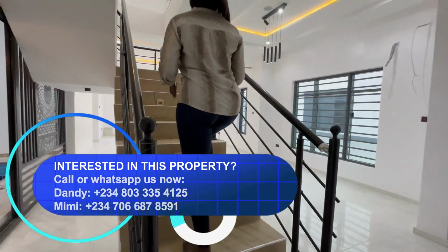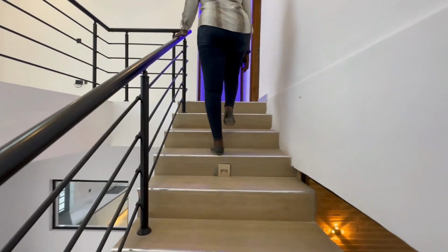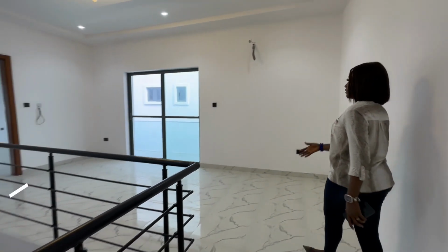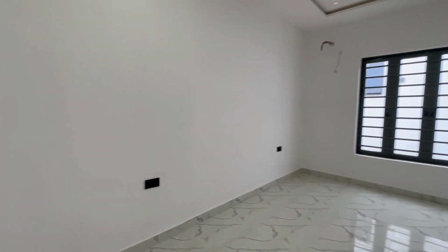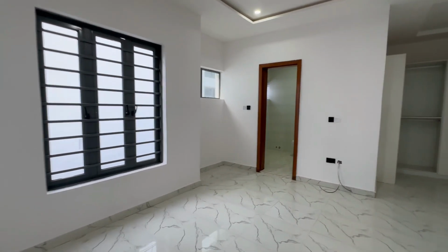We are heading upstairs to see what we have upstairs. So coming upstairs, over here is the family lounge, the very spacious family lounge. It's balcony, but let's see other rooms before I can take you around the family lounge. We have another room here, very spacious room like that. The wardrobe space.